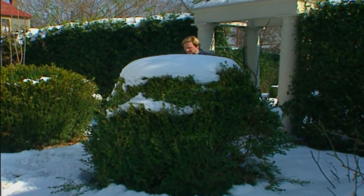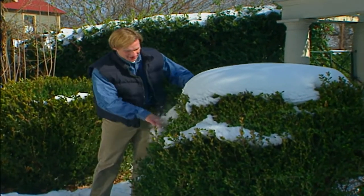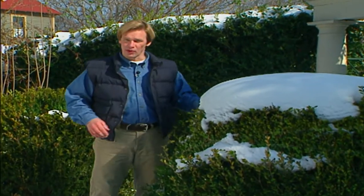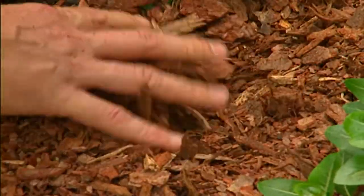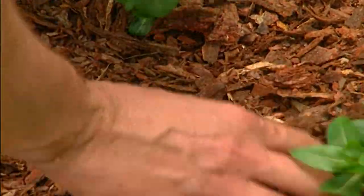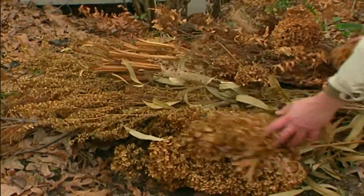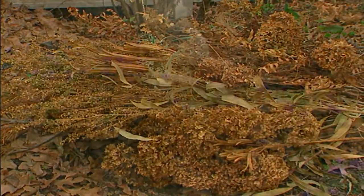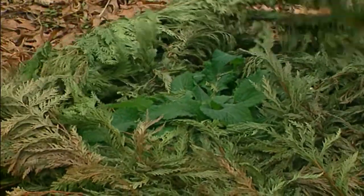Over the years, I've learned that being prepared for old man winter's visits can save me a lot of time and worry. So here are some tips that may be helpful to you as you prepare your garden for the cold days ahead. Start by mulching your flower beds. You might be surprised how much protection a layer of mulch will provide your plants over the winter. Use bark, straw, pine needles, or leaves. I even use my old Christmas tree and garland.